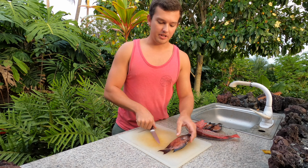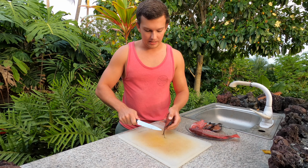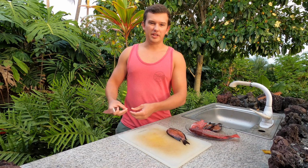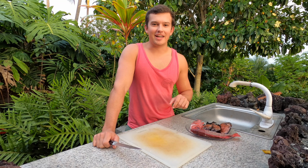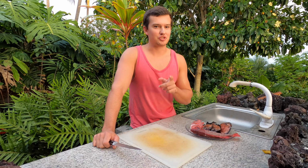And now on these yellow-eyed kole, this spine right here, I'm just gonna take my knife and cut it off. Just like that, to get rid of these spines, because you don't want them. They're sharp and they're not fun to eat. So I'm gonna go ahead and take the spines off the rest of these yellow-eyed kole, and then we're gonna fry them up and make some fried fish. It's gonna be super good.